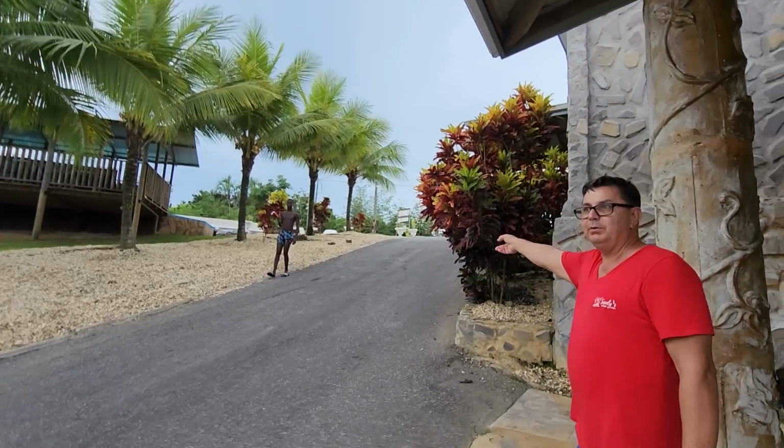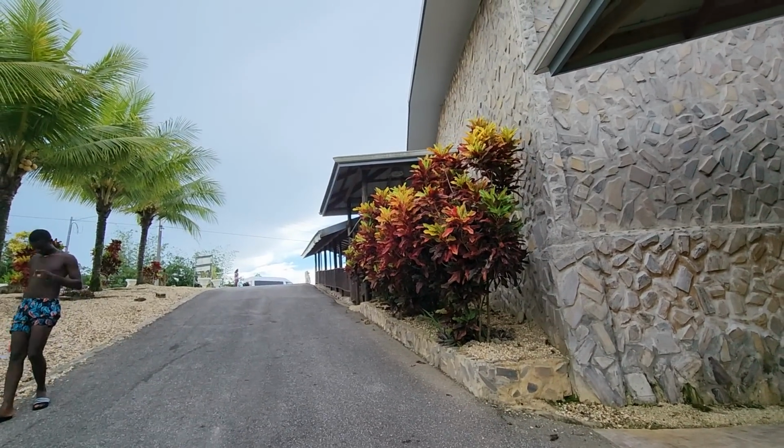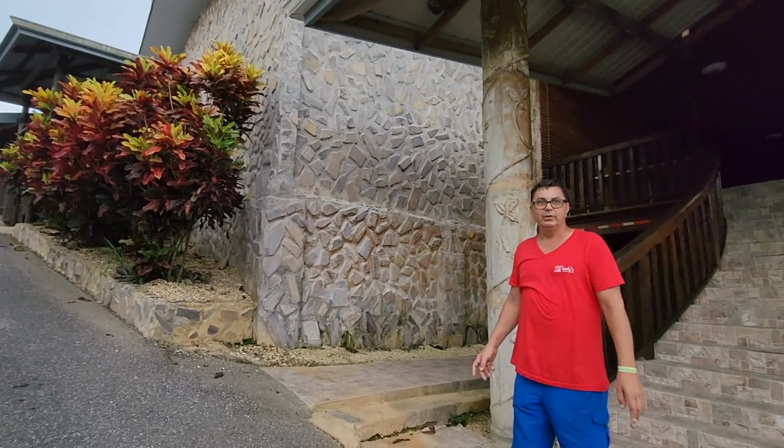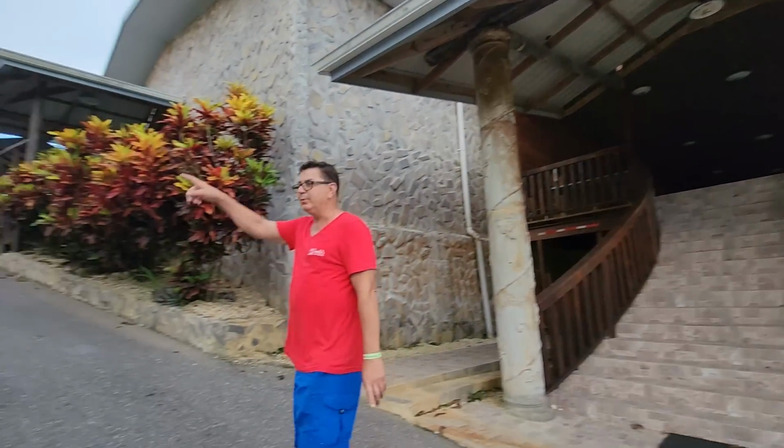And I keep going up here. This is where the entryway is, beautiful. The entryway, coming in. It's beautiful. The doors. Okay. Hello. Swimming pool. Oh yeah, here.